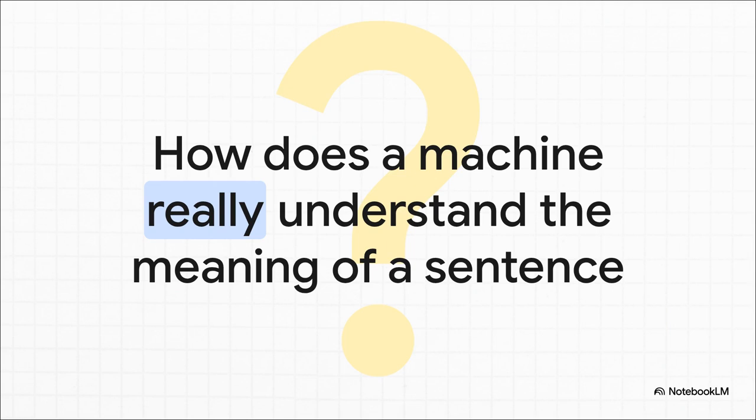It all comes down to this one question, right? It sounds simple, but it's incredibly profound. How does a machine go from just seeing a bunch of letters on a screen to actually getting the context, the nuance, the real meaning of a sentence? For years, this was the central puzzle of natural language processing.